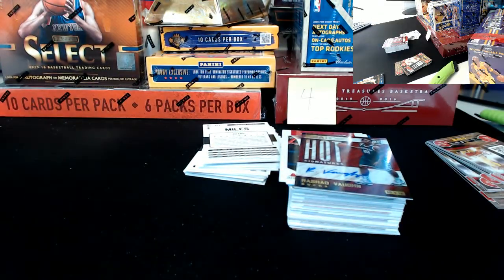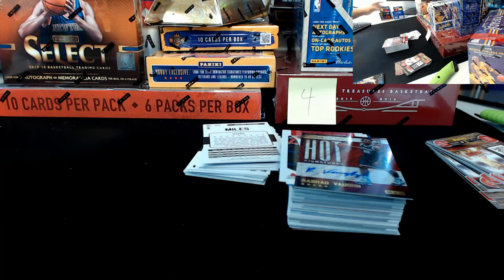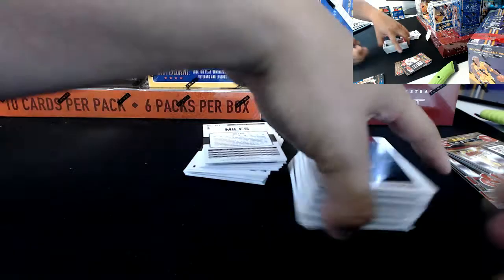Oh, where's my sleeves? Rashad Vaughn. There's my 130 points. 130 point. That's weird. I don't know what my 130 points are. Oh, there it is. Milwaukee. Those are not numbered. All right, moving along.